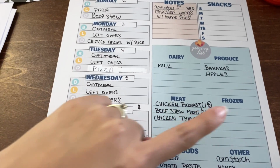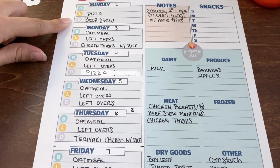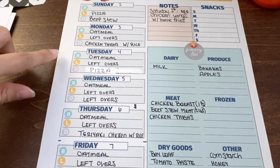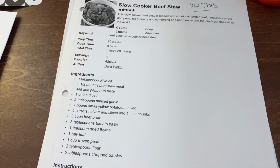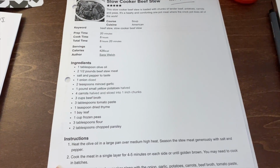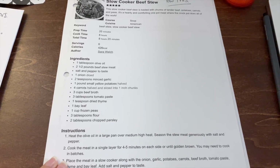So I have to make a note that I need French bread here. So for the first crock pot meal, I want to try out this beef stew, which I think will be really nice to have. I love beef stew, so I think that this would be a really good meal.